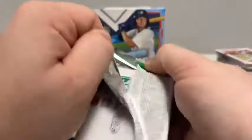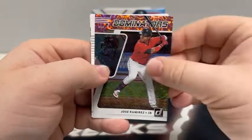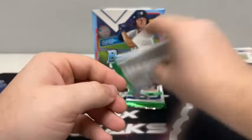This pack starts with Yu Darvish. There's Mark McGwire. Got a Juan Soto. He's covering up the Statue of Liberty of Nolan Arenado. Got a pink Miguel Rojas. There's a Fireworks Jose Ramirez. Got a Rated Rookie of Jazz Chisholm and Clayton Kershaw for the Los Angeles Dodgers.